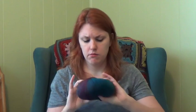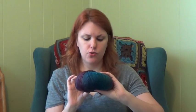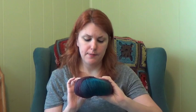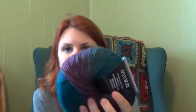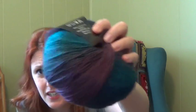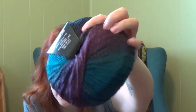Or a worsted. This is 100 grams, 437 yards. So it's kind of a lighter fingering. 100% superwash wool. This is color number 16, and it is this really deep teal and a burgundy. So pretty. The lighting in here is not optimal, but you get the idea. So lovely, and I have to make a shawl out of this.